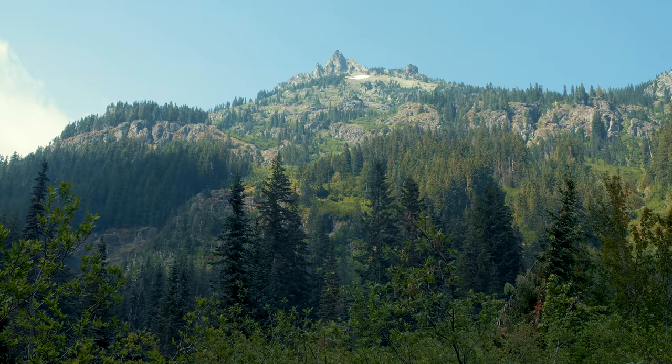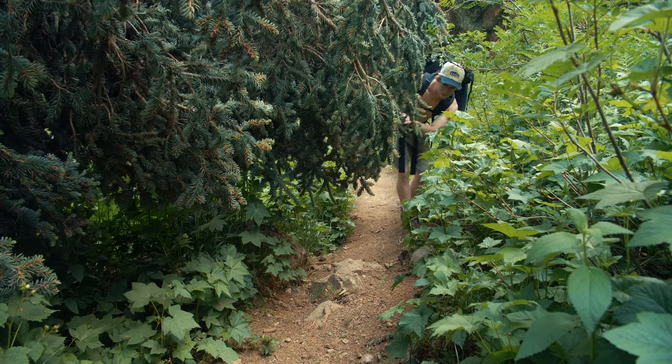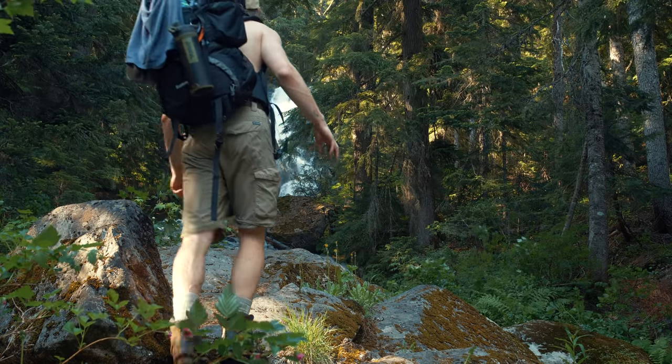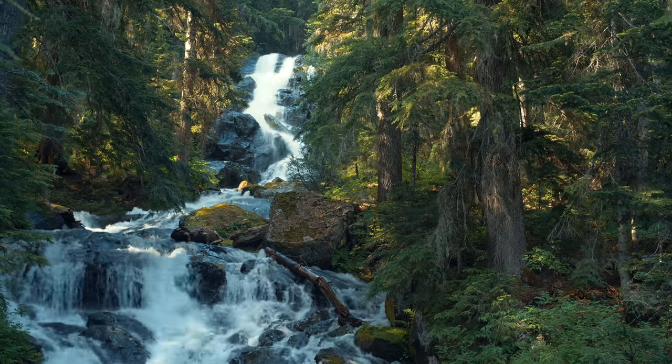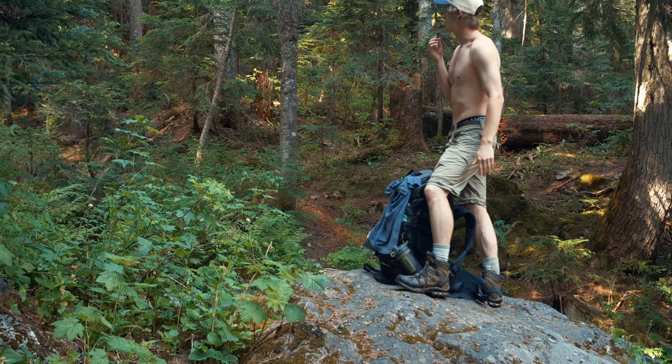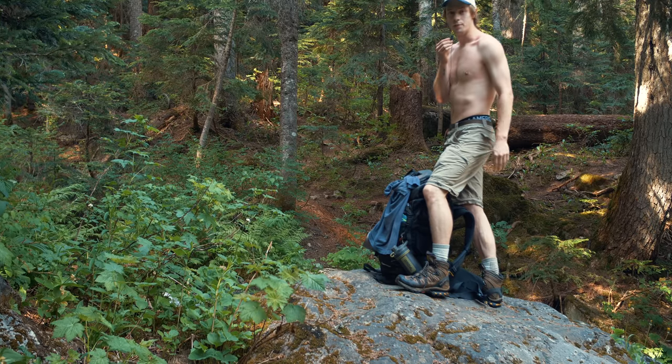Good God. This trail's got me feeling like Clark Griswold. Looks great. Little full, lot of fat. Dang, we got a pretty solid waterfall just up here. That is sweet. Well, I think this is deserving of a picture, so I'm gonna throw the Pentax on the tripod.